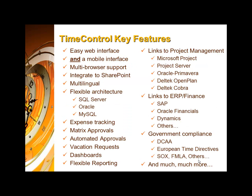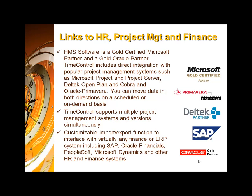There's a wide range of features that we haven't shown you today, and I invite you to take a look at other solution areas or other parts of the timecontrol.com website to see how time control can be used to integrate with project management tools, to integrate for human resources and for finance, or to your ERP system, or for specific use cases on how time control can solve your problems.